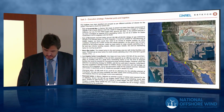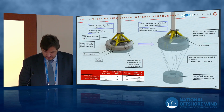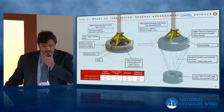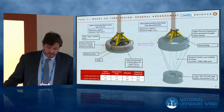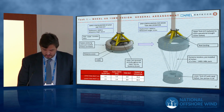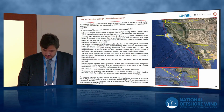I didn't mention, but we are using sand ballast in the lower tank. We have developed a system with pre-installed hoses and are working together with Boskalis to do that, aiming for the lowest cost. At the end of the day, we need weight there, and we also considered magnetite, but really sand is providing the weight at one order of magnitude lower cost, and we're trying to reduce the cost as much as possible. So that operation we do close to the harbor, and then we have our ocean tow, where we have to do the hookup, and we did a very thorough analysis of the workability.